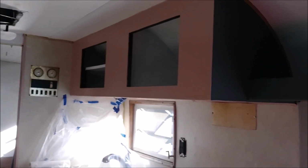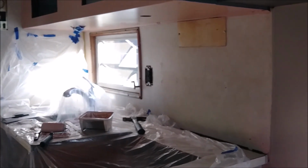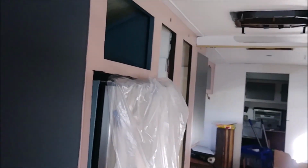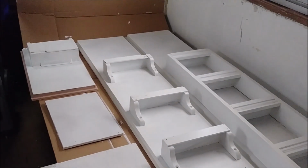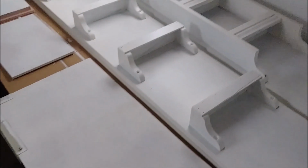Second coat finished. And typically, I've just needed 2 coats. This is paint and primer also. Okay, I have all the door panels painted. This is the insides of them. So those are done. All that's done.